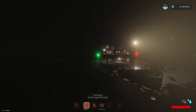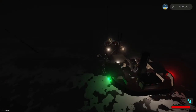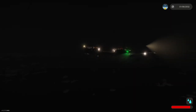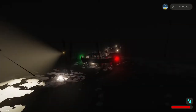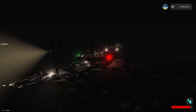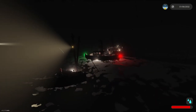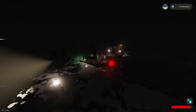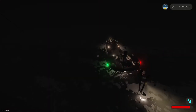Oh my god, man. Woo! Yeah, that's something. That is definitely something right there. It is going down to the bottom of the ocean, folks. Wow. That is something. That is a really incredible sink, too.